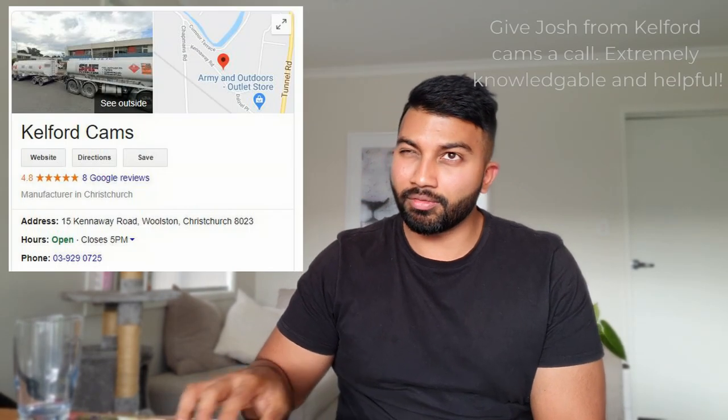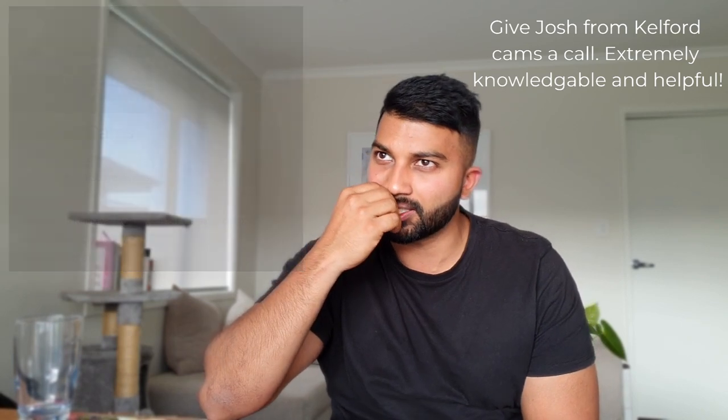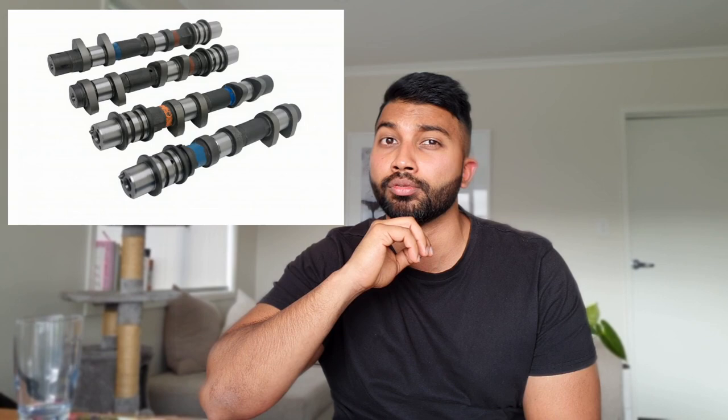Cams, I've gone roughly middle of the road. They'd probably be rated a 7 out of 10, I'd say, in terms of how aggressive the cam is. So a bit more than middle of the road. I've gone with 272 Kelford cams.